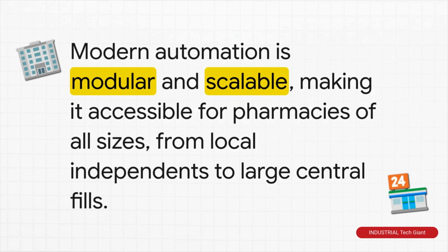Now, you might be thinking, okay, this sounds great, but this kind of high-tech stuff has to be only for those giant industrial-scale pharmacies, right? Well, that's actually one of the biggest misconceptions out there. Today's systems are way more accessible.